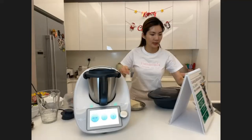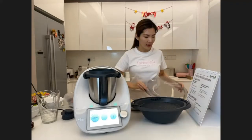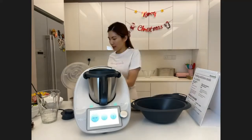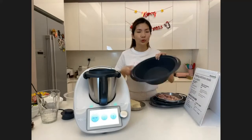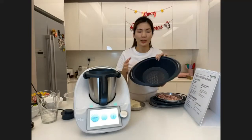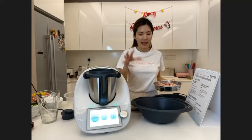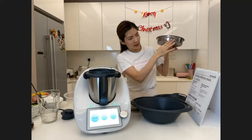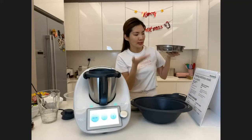And next is, okay, this is called varoma. Varoma means steaming. So I'm going to place my dishes in here. The bottom layer, I have chopped chicken, okay? Very important when you steam, do not block the holes here, because when you block the holes, steam cannot go through, so your food will be undercooked, okay? You can get a stainless steel stand to place inside, or I'm using a plate here, which has this stainless steel kind of thing to raise up the dish, so that it does not block the holes.